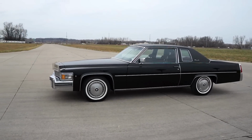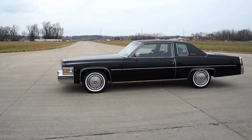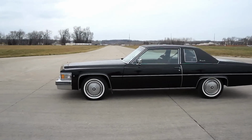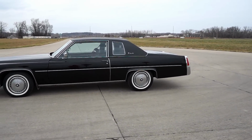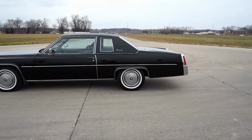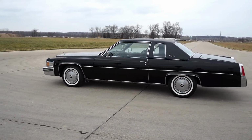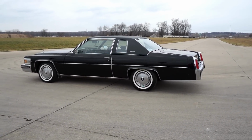And what I have for you today is a beautiful 1977 Cadillac Coupe Deville, the coupe, baby, in beautiful black paint with dark burgundy interior. This is the color combo that you want if you want a Cadillac. Everybody wants the big black Cadillac and the big black Lincoln, but even the Cadillac more so. This is the big body car.